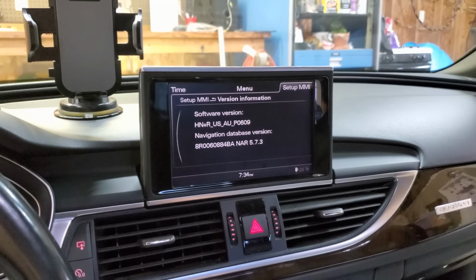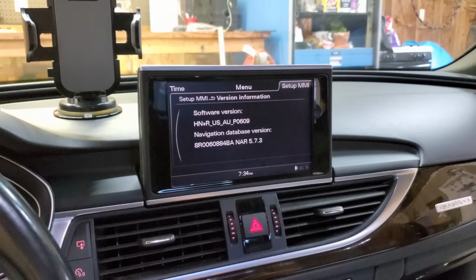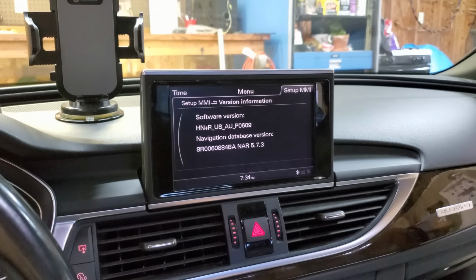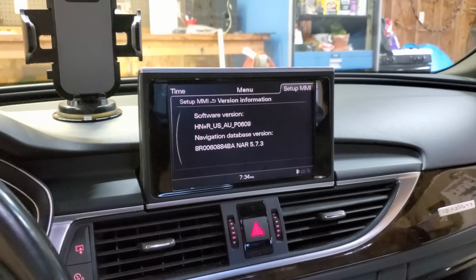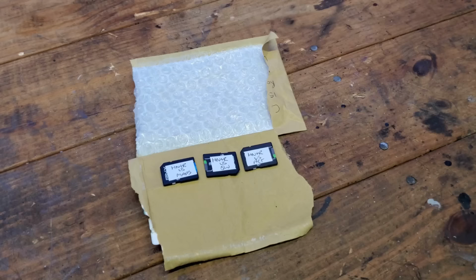You can see there mine says HN plus R, and then you can see it's got navigation database version, and the NAR stands for North America. When we update this, it's going to update the maps for not just the United States, but for Canada and Mexico as well. So this is what you need to know when you're first reaching out to Ben on Facebook.